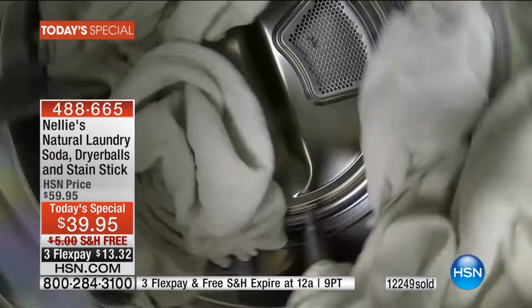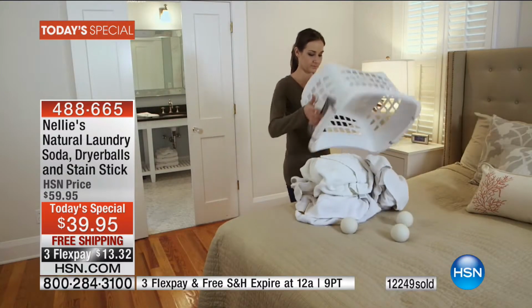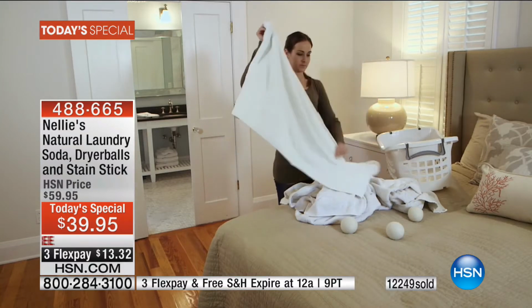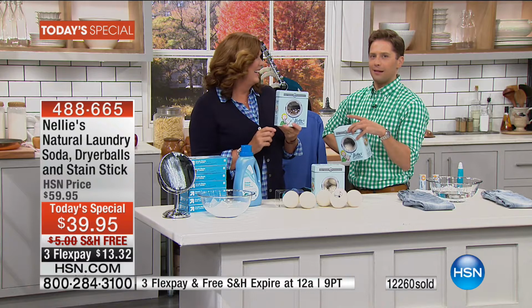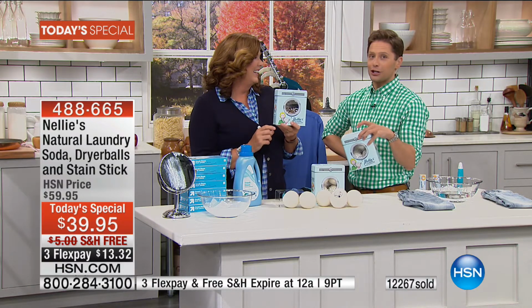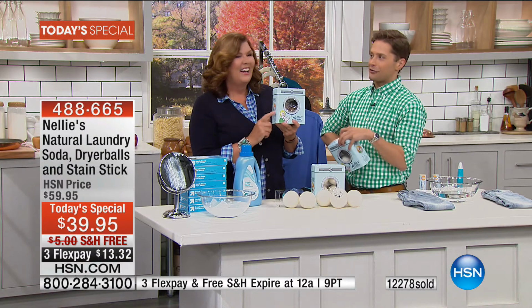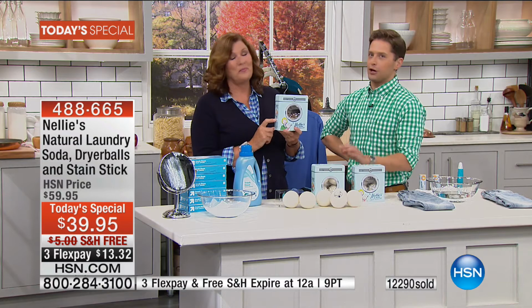So basically, I love the little tins. There's a little coin slot in the top. I've got my stash here. Start filling it with your savings. Every time you use your Nellie's balls, throw a quarter in because that's how much money you saved on your energy bill. And see how quickly your $39.95 is back in your pocket with a quarter in every single time. Not to mention better, healthier, safer laundry and drying.